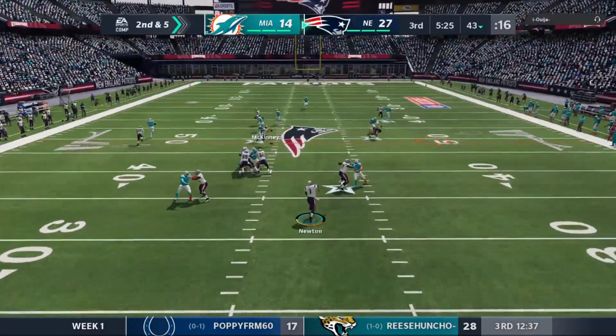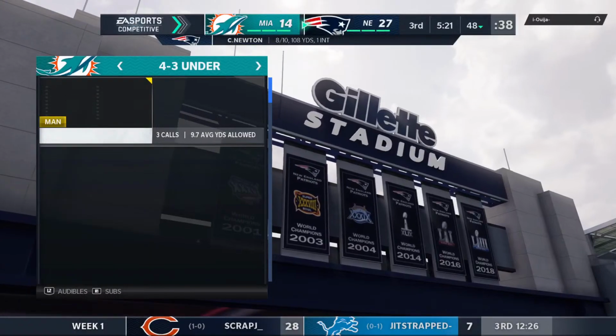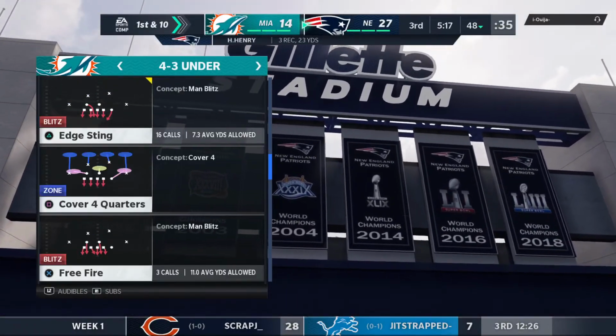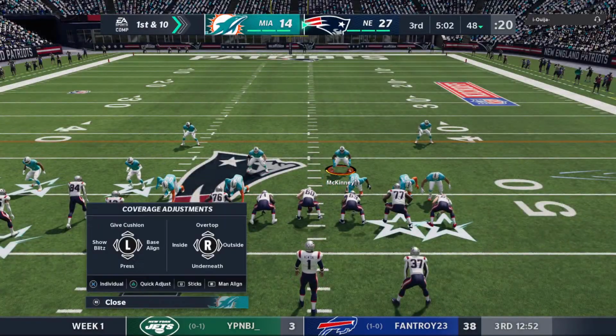2nd and 5 now. Newton. And he will find his man on the outside. And he'll get it out a couple yards shy of midfield at the 48. A gain of 5, good enough for the first down. At the 48-yard line.